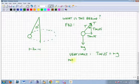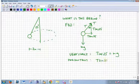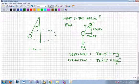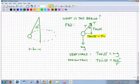Horizontally, if we analyze it that way, there's only one arrow. There's a net force here, right? It's not balanced like it is vertically. So that is T sine 25, and that is the centripetal force. Okay? The concept.